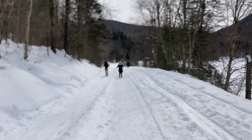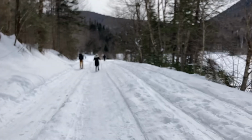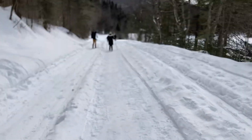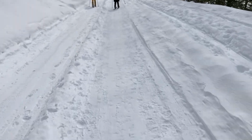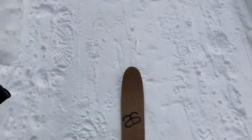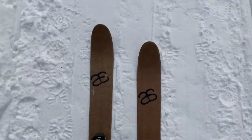Going back to the car after a few miles of hiking. Feels really good. Good weather. Very cold. But it doesn't feel cold because of the exercise. Hok skiing. Fun.